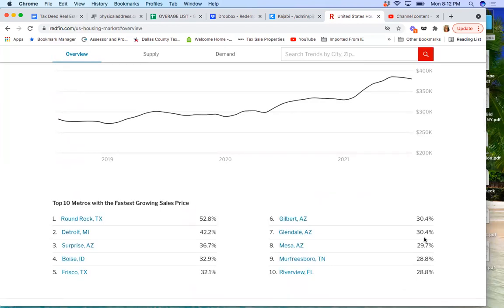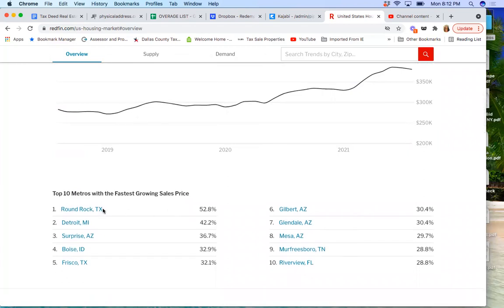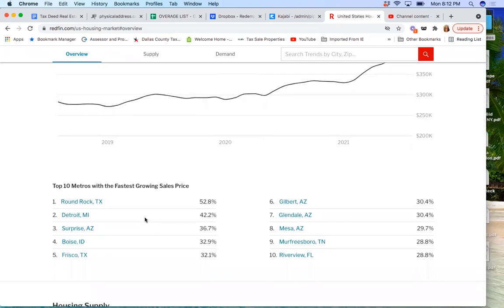What was interesting to me, as some of you know, is I moved to Texas to do this whole tax deed business because I thought at first it was too good to be true. And then I came to find out it wasn't too good to be true. It was actually true, and it's worked very well. This basically shows the top 10 metros with the fastest growing sale prices. And I'm like, okay, Red Rock, Texas, I haven't heard of that, so I'm going to have to look that up. It's growing at 52.8%. And then of course, Detroit, Michigan, they're really trying to revitalize that area.